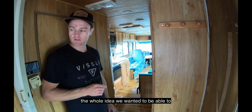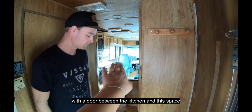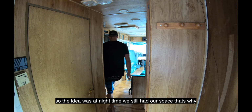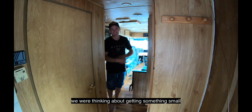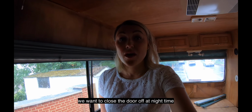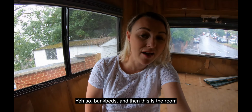The whole idea is we wanted to be able to close the children off at night time, with a door between the kitchen and this space where the bunk beds are gonna be. So at night time we still have our space. That's why we went for a much bigger RV in the end. We were thinking about getting something small, but the reality is that we want to have our evenings still. So we want to close the door off at night time and be able to still have a drink or do some work or whatever. Yeah, so bunk beds, and then this is the room.